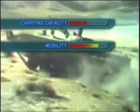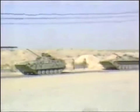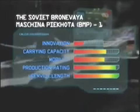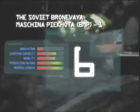Our matrix also gives it a good score for mobility and carrying capability. Its innovation score is marked down due to its flaws in design, but it's still good enough to make number 6 in our top 10 infantry fighting vehicles.